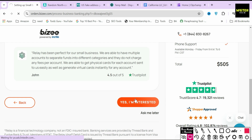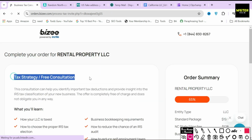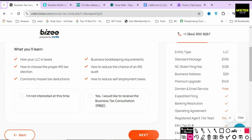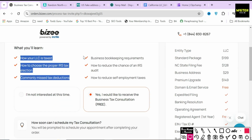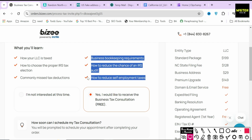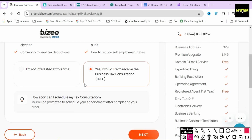next step. Next, Bizee will ask you whether you want to get a free tax strategy or consultation call with them. Always select the Yes option because it will help make this clear how to run and operate an LLC and how to file taxes and lots of other things.